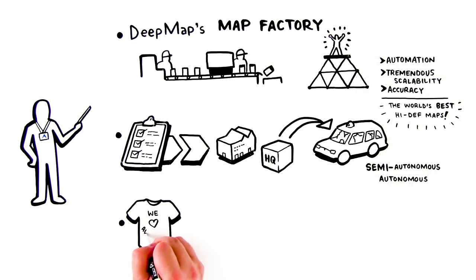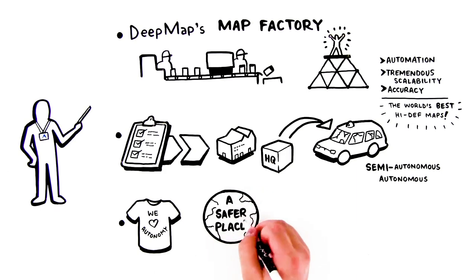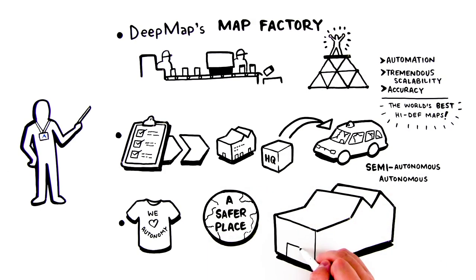We're passionate about autonomy and how it will make the world a safer place. That's what inspired us to build our unique Map Factory.